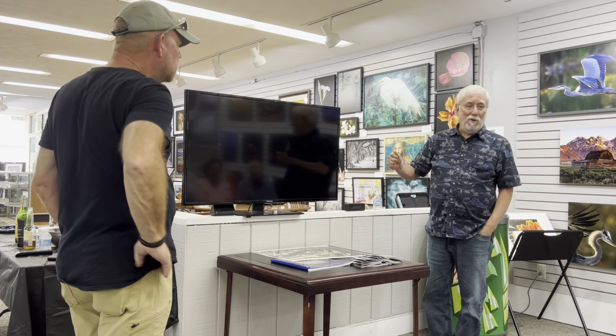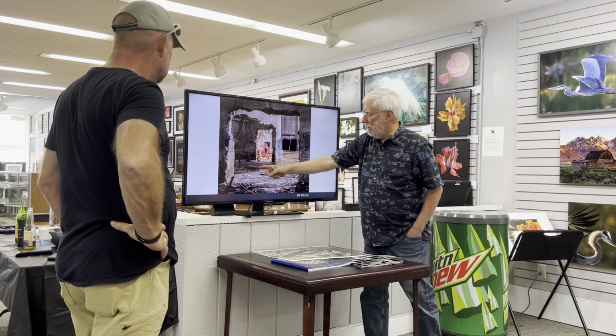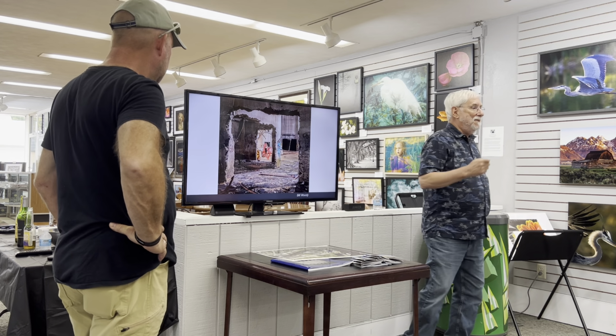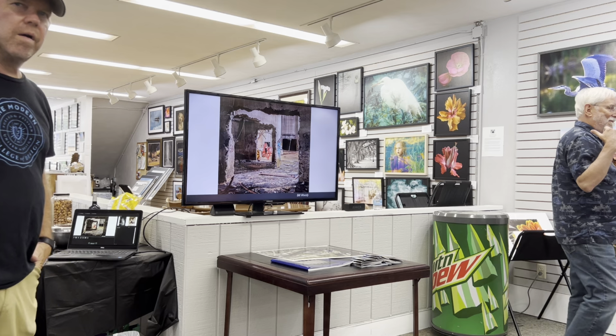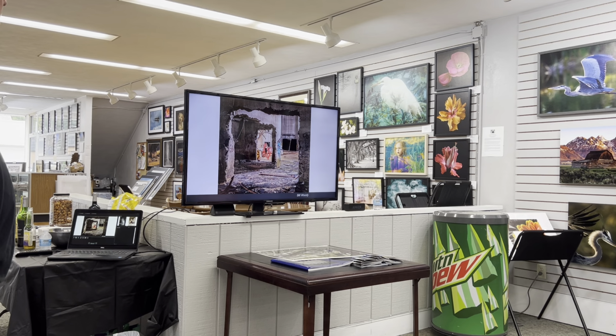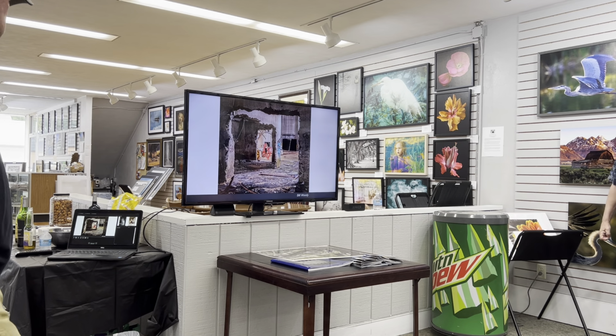This is called 5 doorways. It's 1, 2, 3, 4, 5. And this is the favorite picture of the dancer. This is Shelby's favorite picture that we did of all of them. She would say the 5 doorways is mine. Wow.